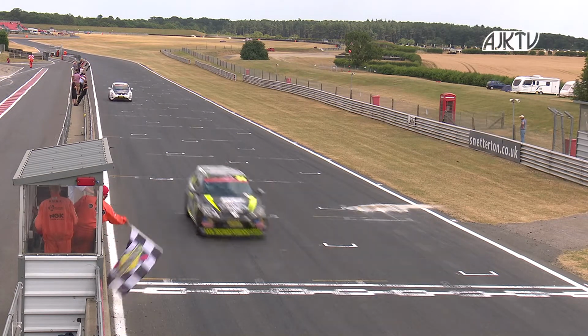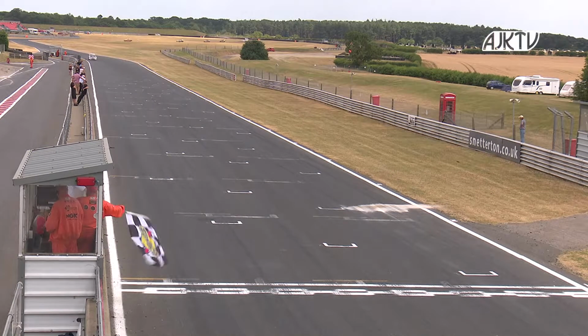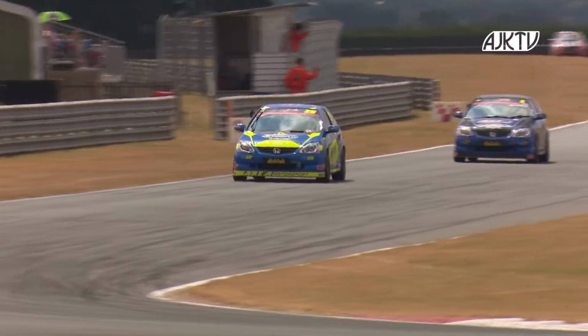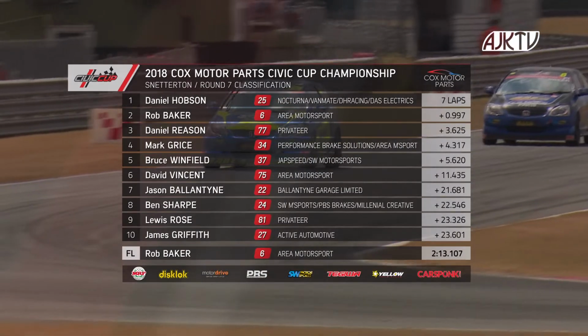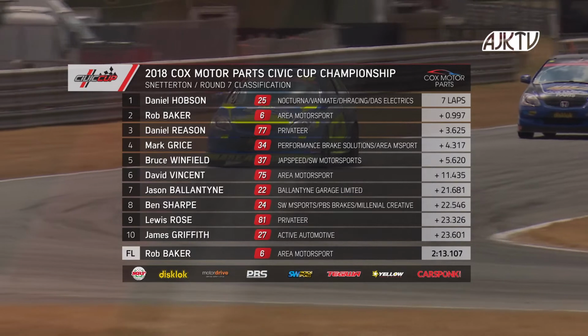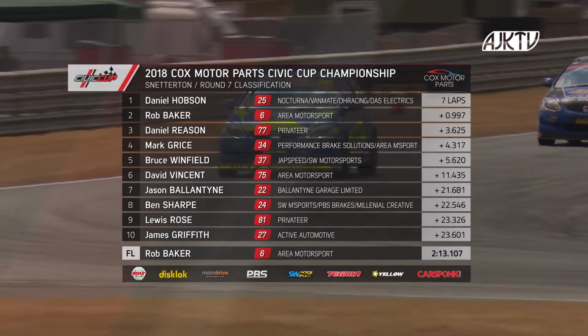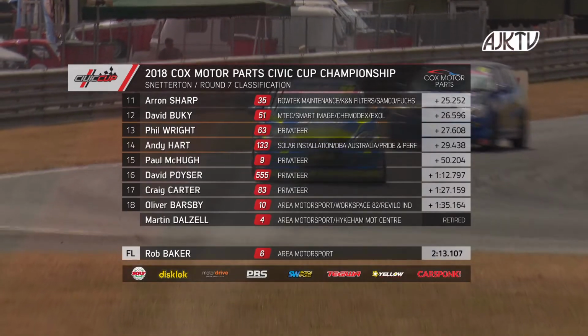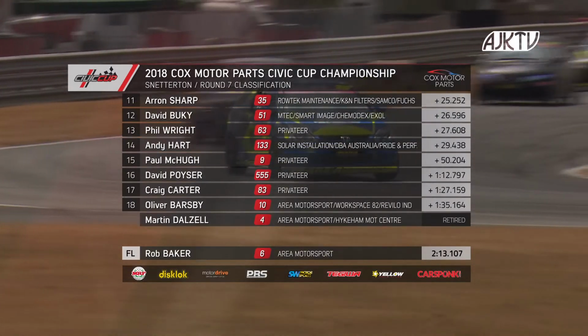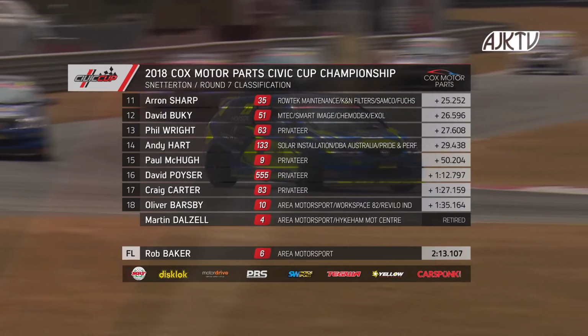That will be there. It's going to be Daniel Hobson, the first man to make it a double in the 2018 campaign. Baker second, Rees third, Grice. Bruce Winfield is across the line in 5th place. Hobson from Baker, Rees and Grice and Winfield. David Vincent in 6th from Jason Ballantyne and Ben Sharp. Lewis Rose 9th and James Griffith in 10th. Rob Baker's fastest lap nets him an extra point. The other finishers, Aaron Sharp, David Bucke, Phil Wright, Andy Hart, Paul McHugh, David Poyser, Craig Carter and Oliver Barsby.